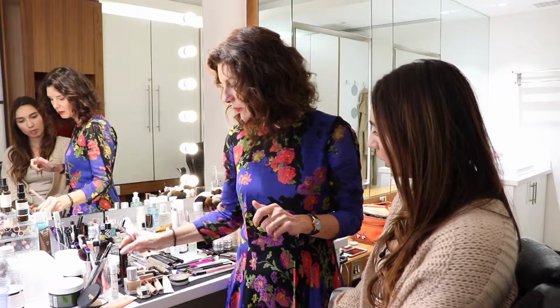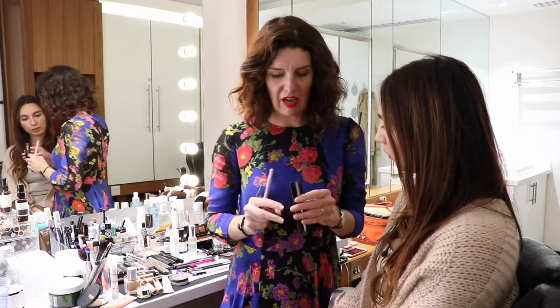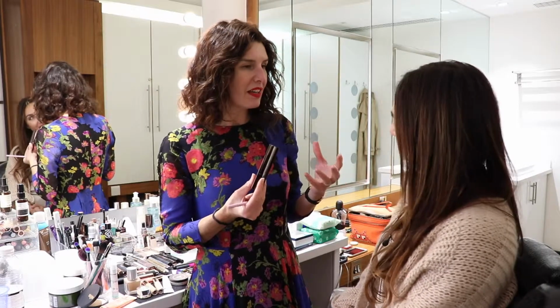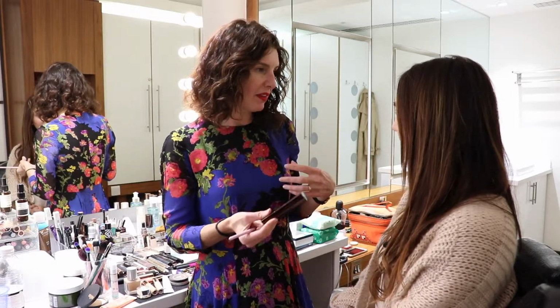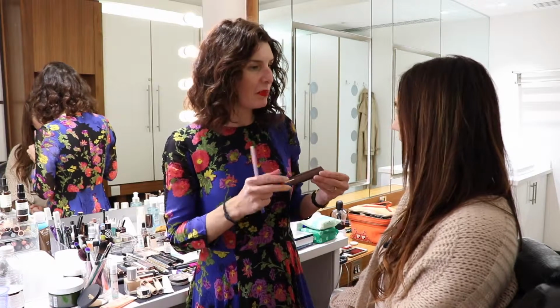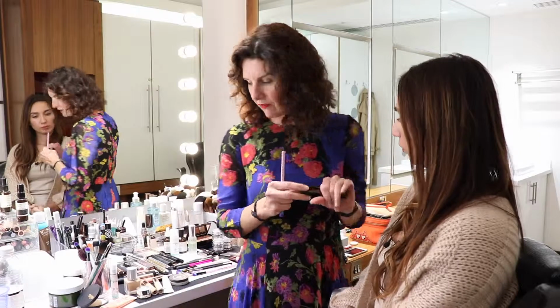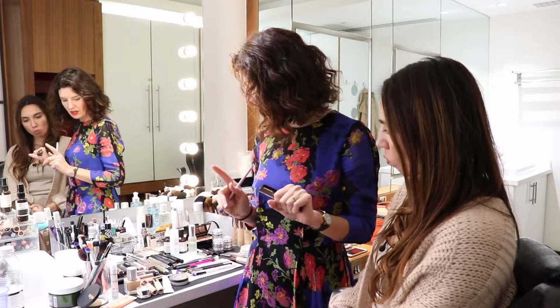Another product that's quite good is the Hourglass Vanish Stick. I have that actually. It can be a foundation, a bit like the Bobbi Brown foundation sticks, but you can use a little bit where you want it as a concealer. So that's a good investment. You can target with it. Also, a good concealer.